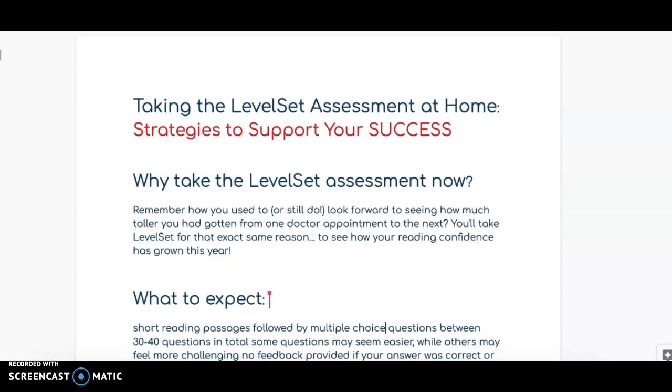Taking the level set assessment at home. Strategies to support your success. Why take the level set assessment now?